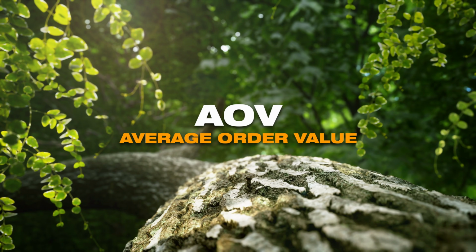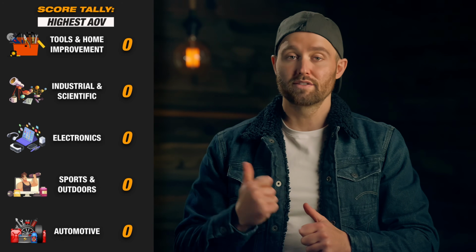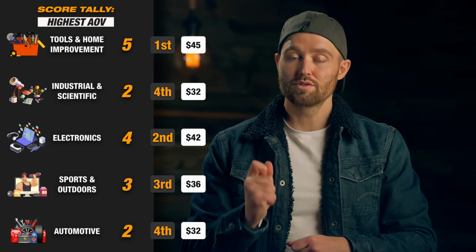Another really useful metric is average order value. And although people do buy multiple of these products in one order, AOV is also a very good indicator of price point in each of these categories. And we want a higher average price point, so we want a higher average order value. Here's how these scored. In 4th place here, we have industrial, scientific, and automotive. In 3rd, sports and outdoors. In 2nd is electronics. And in 1st is tools and home improvement.